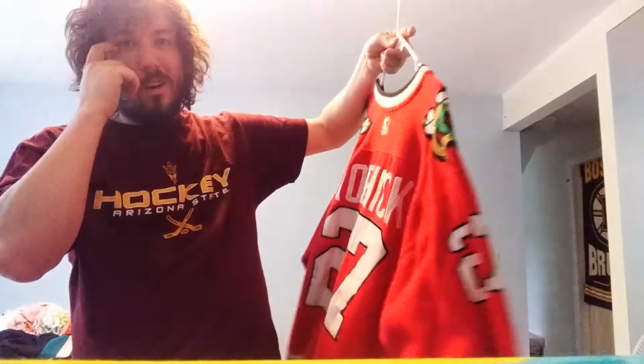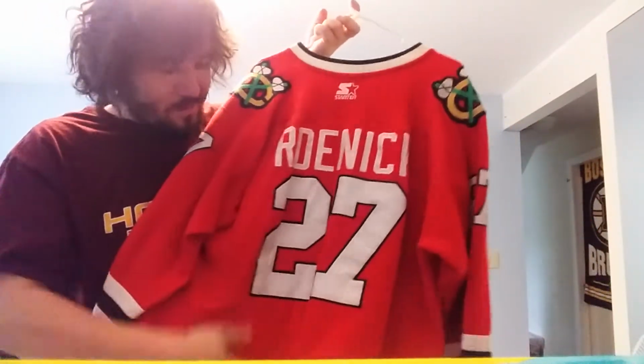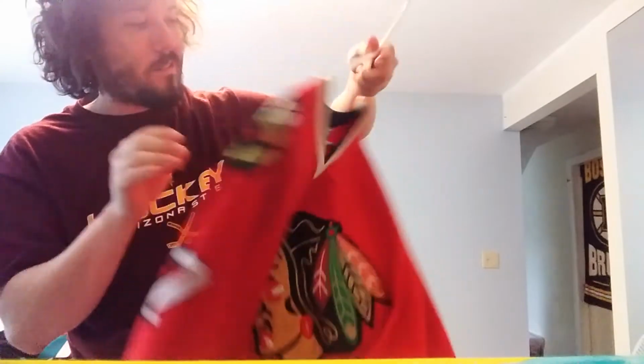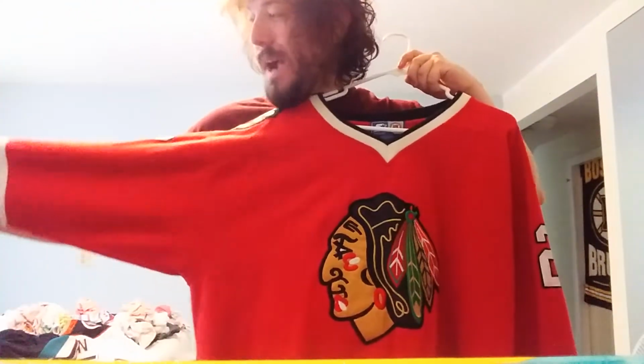Blackhawks home. Got JR in the back. And it's an actual sweater. Starter sweater. I remember back in the day when he used to wear this all the time. And then he handed it down to me and I said, okay, I'll take it.